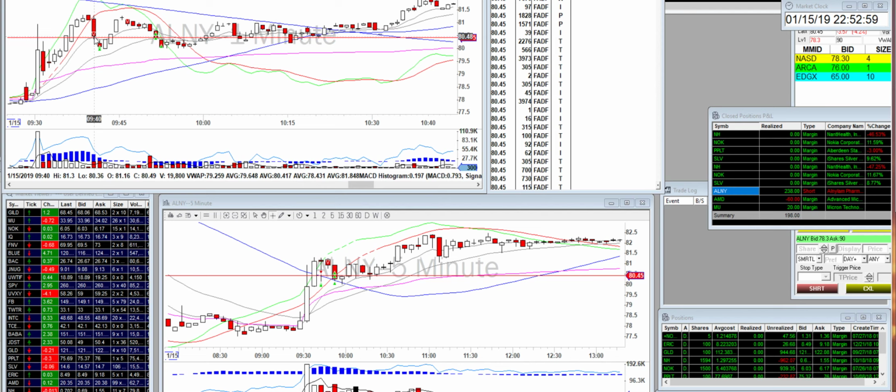So I took a very small size because the spread on this stock was actually pretty high. So I only took 300 shares. As it dropped, I started to cover 100 shares. And then when it got stuck there, I basically scaled out the remainder. I didn't want to be there for this pullback. So what happened was it did a pullback.